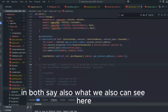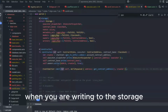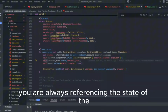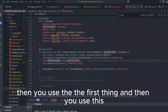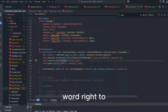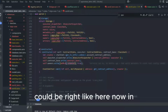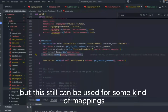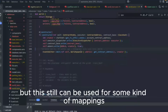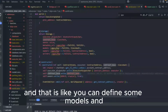So what we can also see here, and here I go more into detail: when you are writing to the storage, you are always referencing the state of the contract, which is the first parameter, self. Then you use the field name, and then you use the word write to write to the storage. And mappings could be written like here. Now in the new version, the syntax is a little bit different, but this still can be used for some kind of mappings.